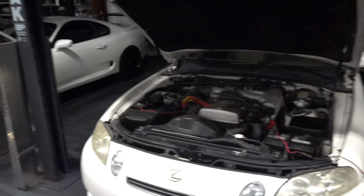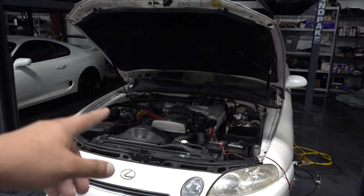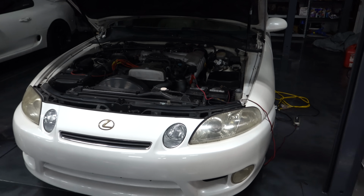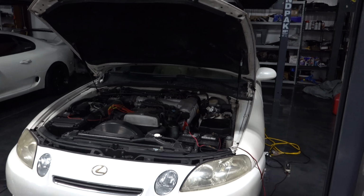So that's fine. So right now, before I tell you what we're getting rid of and what we're putting in, let's get this car out. The battery's actually dead, and I don't want to turn it on because it has a massive power steering leak. So let's just push the car out, and then we can really assess what we have to do in this car.